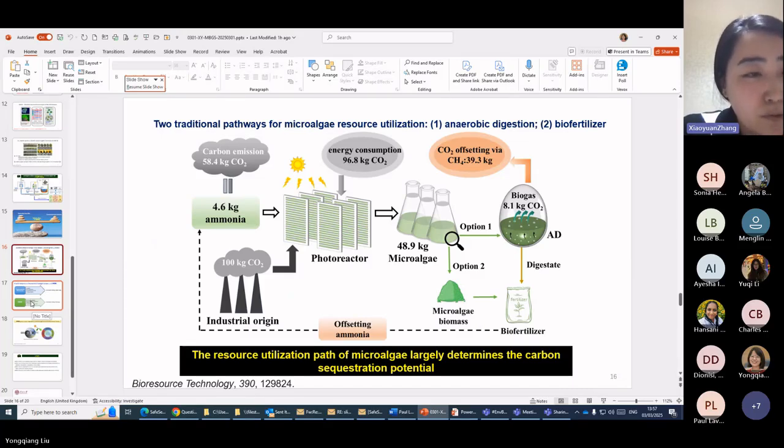So we need to find some new pathways for the resource recovery from the algal-bacterial granular sludge biomass. And also it's a great challenge for this process.